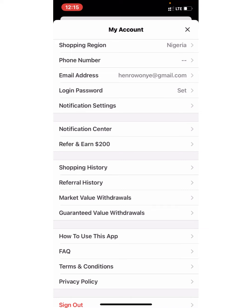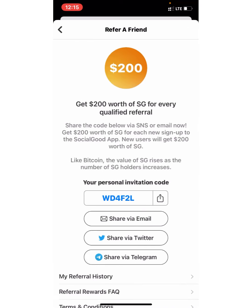All right, now let's see, refer and earn. Let's read this. Get $200 worth of SG for every qualified referral. Share the code below via SNS or email now. Get $200 worth of SG for each new sign up to the Socialgood app. New users will get 200 worth of SG. Like Bitcoin, the value of SG rises as the number of SG holders increase. All right, guys, so your personal invitation code is, okay, this is my personal invitation code.